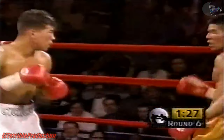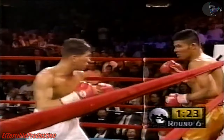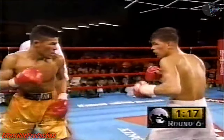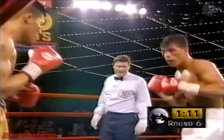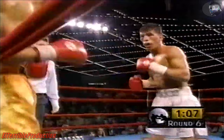The one thing that amazes me is that every time Gatti hits Rodriguez in the face, it seems like it has no effect. But the body punches are taking their toll. They are wearing him down. Crowd is lifting Arturo Gatti, keeping him alive in a fight in which he could easily have been gone by now.